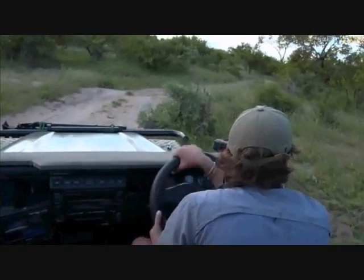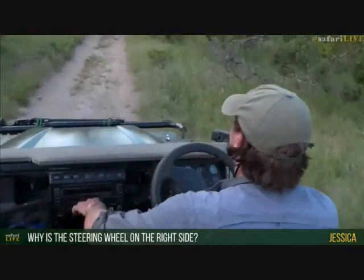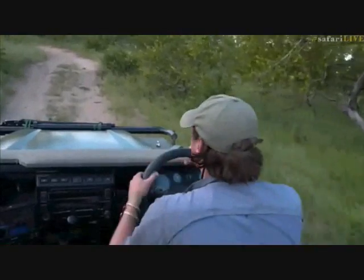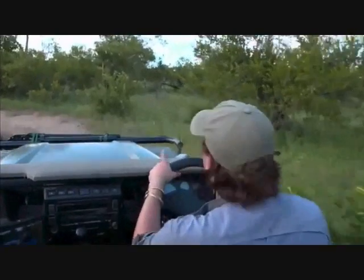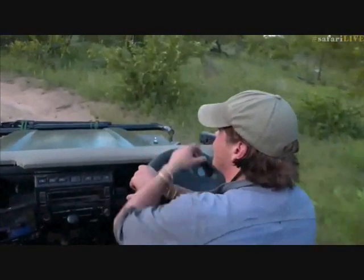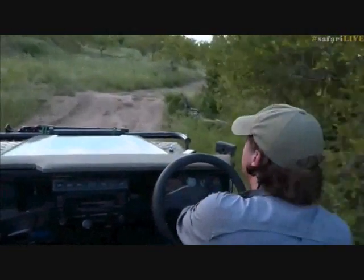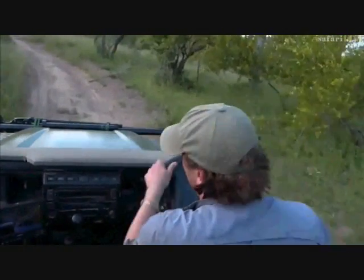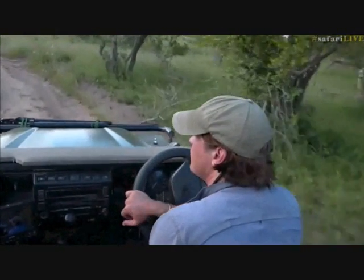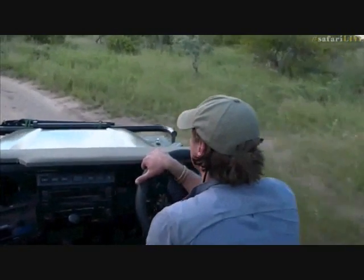Now, Jessica has asked a very interesting question. Jessica wants to know, why is the steering wheel on the right side? Well, Jessica, because being on the right side is right and being on the left side is wrong. No, I'm only teasing. Almost all ex-British colonies in England, they also have the steering wheel on the right. Most of Southern Africa, East Africa, all steering wheel on the right. That's just where we have our steering wheels. So that's the only explanation I can give for you.